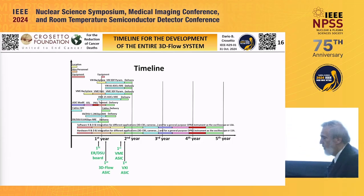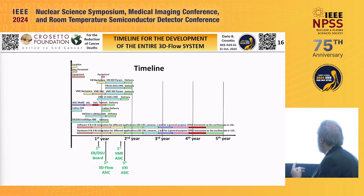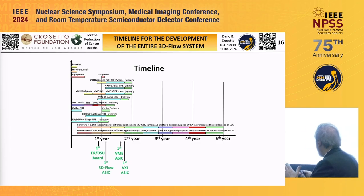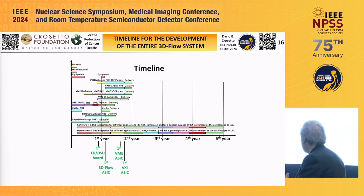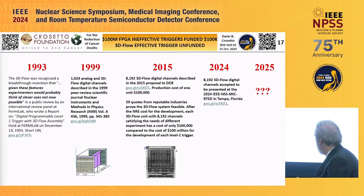So this is the timeline, all the boards, the integrated circuits, with all the quotes that I have, 59 different quotes from 21 companies, more than one quote for each component because there should be competition. And so this is staggered: all the different construction of the board, and the testing and cables and so on. And in 2 years, I have the system ready. And then the rest is for software and testing and maintenance and so on, okay?